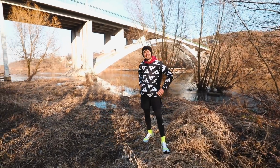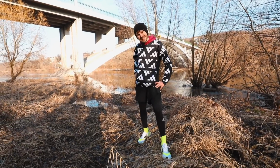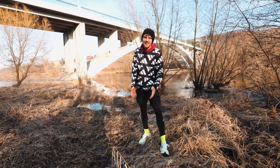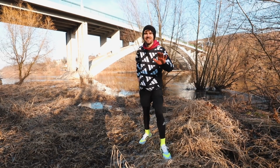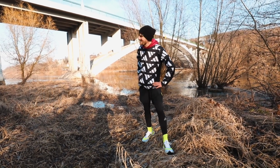So we did it. I still can't believe we did. We crossed all the 16 bridges of Prague. We didn't have the best time, but I mean, we were filming as we were running, but it was more than 32 kilometers. I've never ran this far ever. For Honza, that's like a Saturday run. But I'm proud of ourselves, Honza. This was fun. And we got to see a lot.